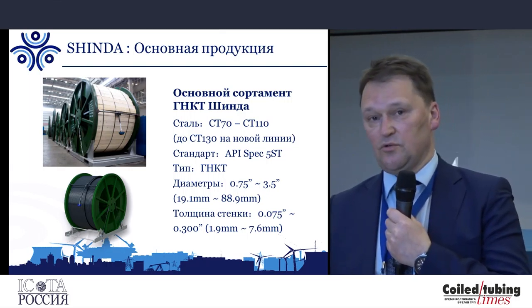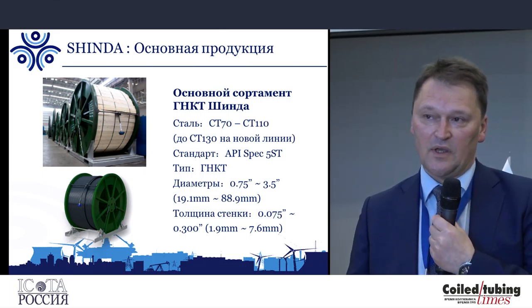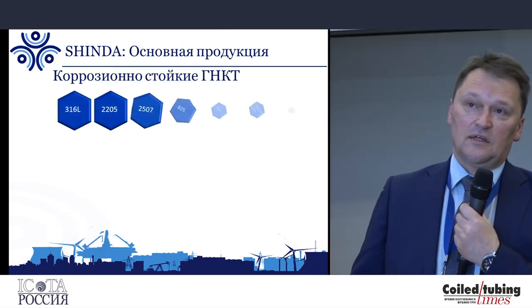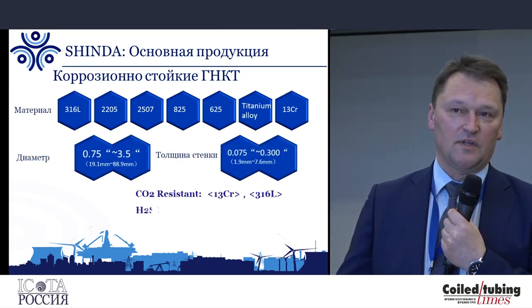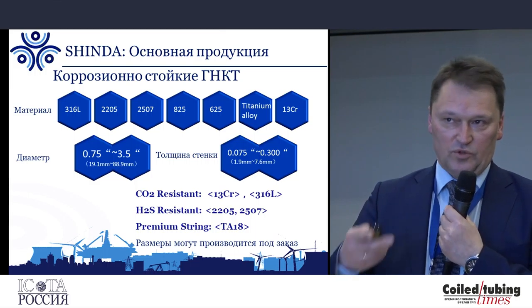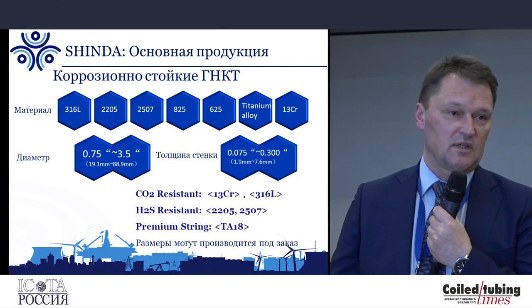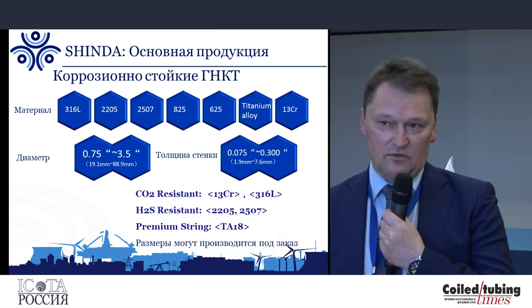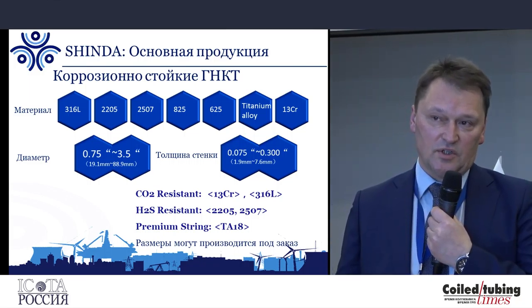from grade 70 to grade 170, and we are able to produce grade 130, grade 135. So this might be actually part of our standard product range. And the wall thickness also across the entire range. This is what we produce from non-conventional steels and alloys. So all this we are doing both in standard design, which means that the diameters and wall thicknesses are across the standard and conventional ranges.